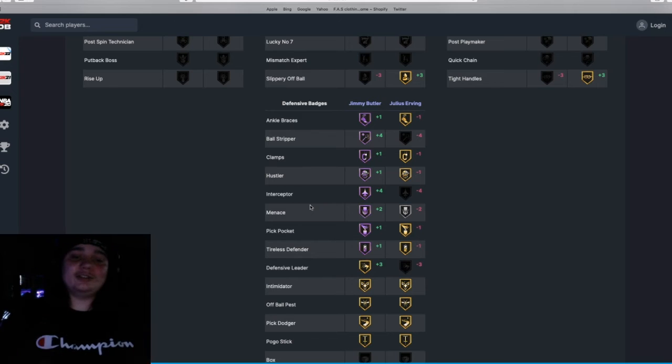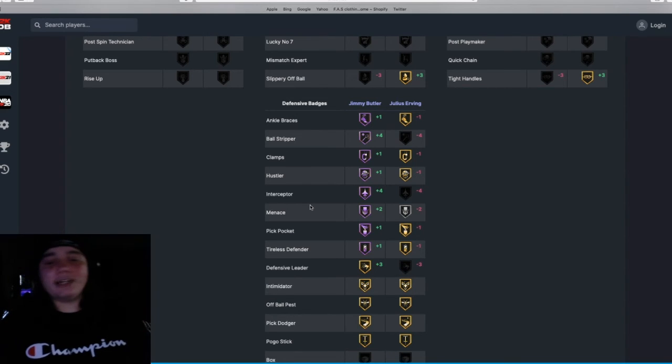And Jimmy comes with Hall of Fame clamps, Hall of Fame menace, pickpocket, interceptor, hustler, ankle braces, ball stripper, and tireless defender. Now, all of them together is a great combo because menace plays such a big part in such an underrated badge. Hall of Fame clamps is a beautiful badge. Whether you notice the difference or not, it does make a big difference. Interceptor is one of the best defensive badges you can have because that's how you're going to pick the ball, man, in unreachable spots. It's just going to make it happen. Now, Jimmy even comes with defensive leader and intimidator. Both got intimidator, both got pick dodger and poke stick.